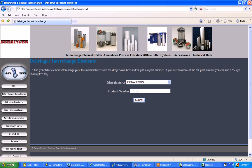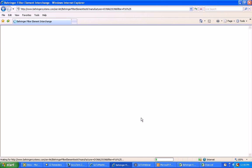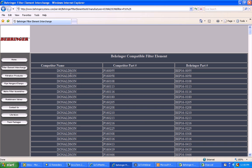It's very easy, and if you don't even know the entire part number, you can just put in the beginning of it, and then our catch-all is a % sign, and what this will do is it'll bring up the Donaldson competitor's number and then our number, then you know we have an interchange to it. What we tried to do with a lot of our cross-references is put a number BE, which means Behringer element, and then the manufacturer's part number right after that, because it makes it easy to determine who we're trying to interchange.